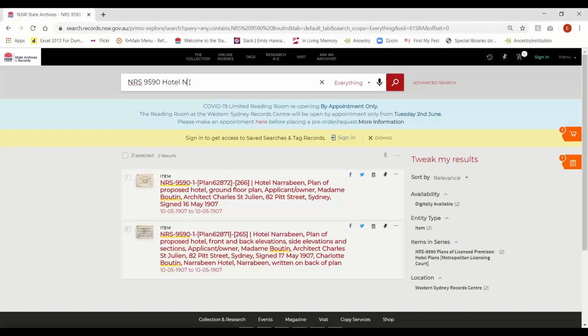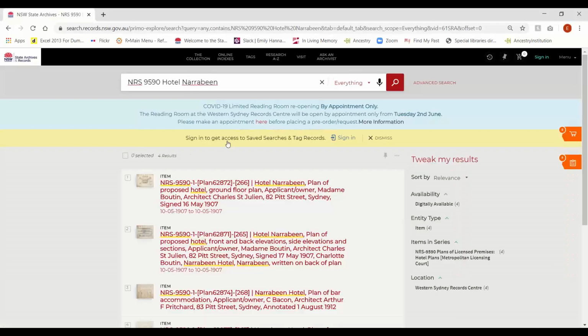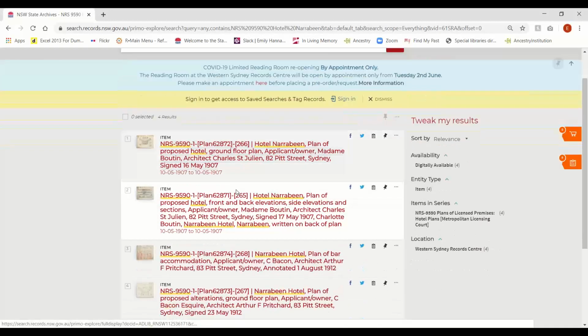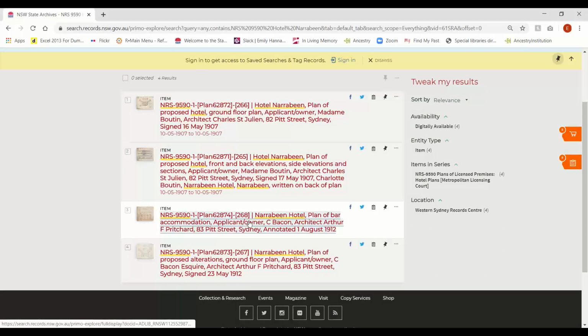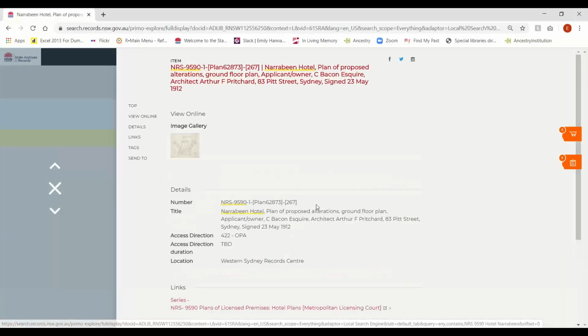so we could just put Hotel Narrabeen in. Have a look. And we've got the 2 plans that we've already seen, but then we've also got some other plans that were submitted in 1912. And so these plans are for alteration. So yes, definitely approved, but also built. And we've got a floor plan here in 1912.